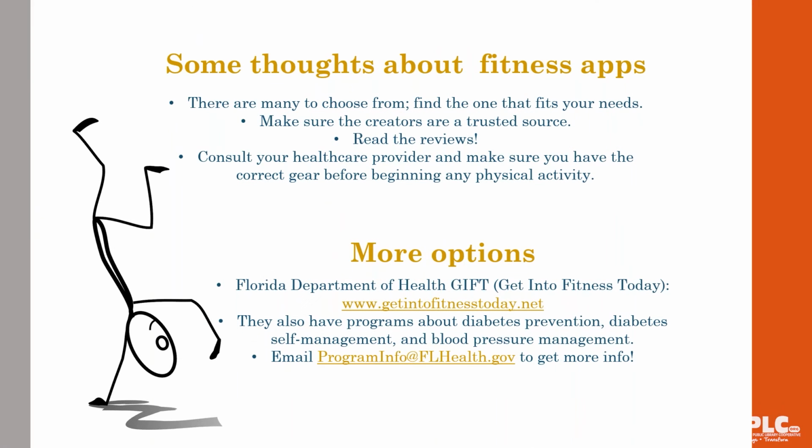Some thoughts about these fitness apps. There are many to choose from. Find one that fits your needs. Make sure the creators are a trusted source. So for that J&J 7-minute workout, the guy who actually created it is an exercise physiologist, and he's the director of exercise physiology at the Johnson & Johnson Human Performance Institute. So he knows his stuff.